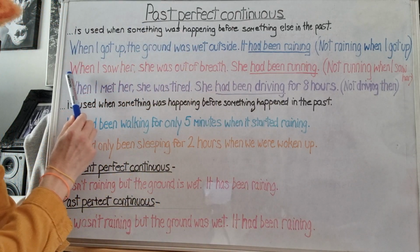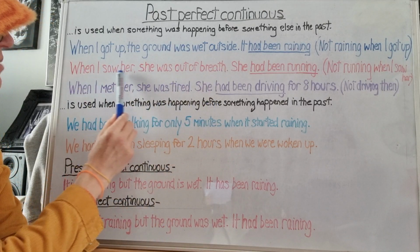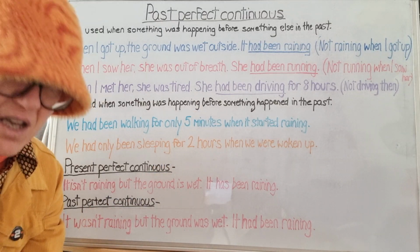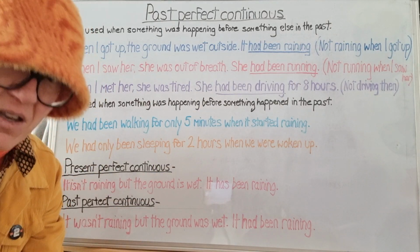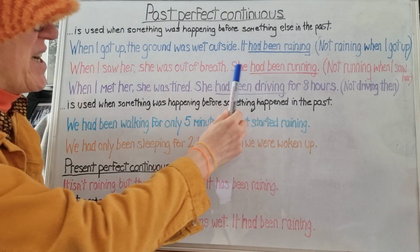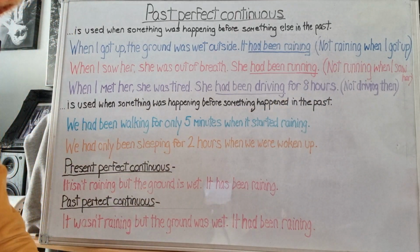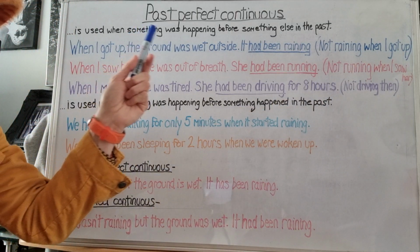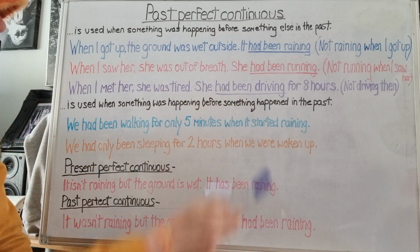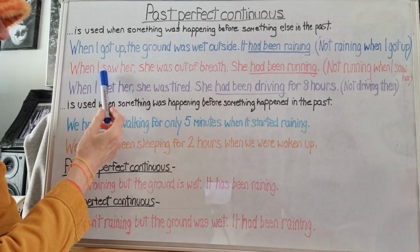Next example. When I saw her, she was out of breath. Again, this is what happened in the past. I saw her, she was out of breath. Just a second. Okay, I'm doing Homer Simpson there. She had been running. She wasn't running when I saw her, but she had been running, and I know because she was out of breath. This was happening, but finished before this happened.